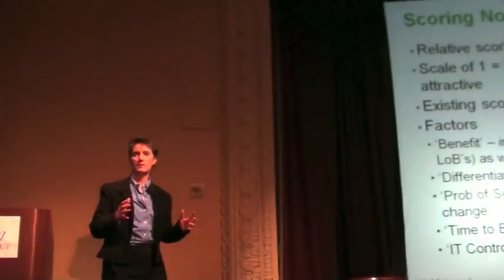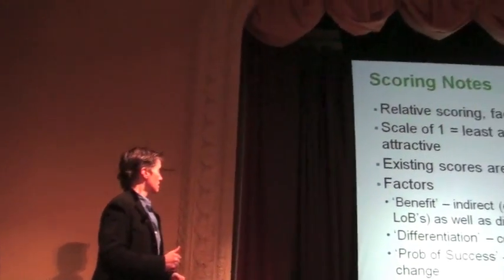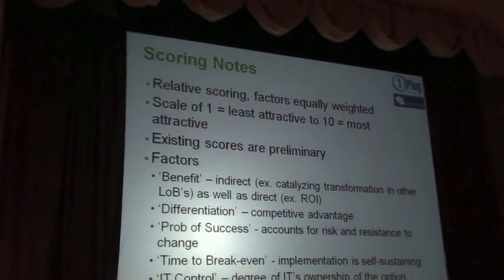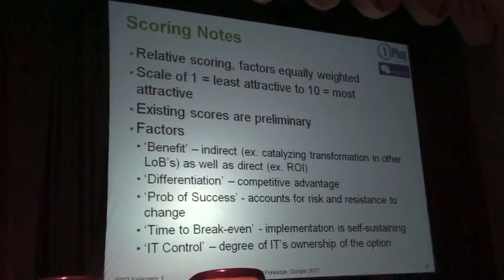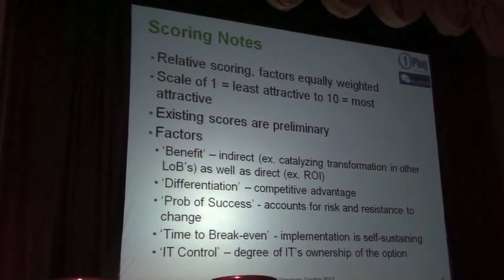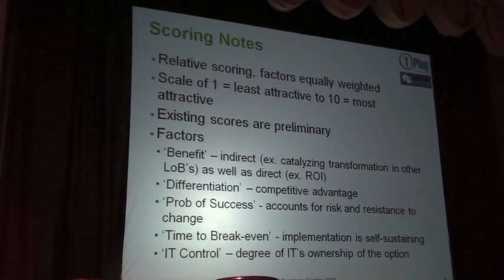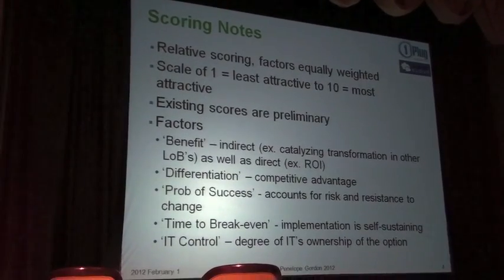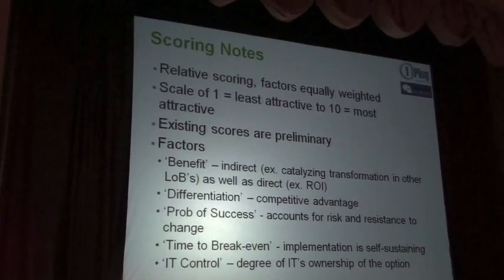So, scoring notes, because this is about how you select down that strategy. What we've done is a relative scoring system, where just for simplicity's sake, all the factors are equally weighted. This isn't about trying to get a quantitative analysis of each of these strategy options, but comparing these options in the context of this particular case study, and rating each of the strategy options on different factors on a scale of 1 to 10.